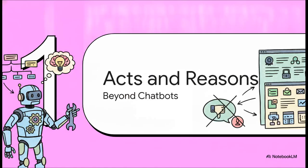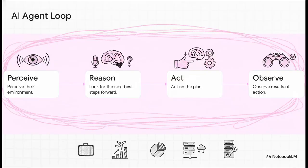Let's do it. Section 1, AI that acts and reasons, moving beyond chatbots. Okay, enter our very first term, Agentic AI. Now, you're probably used to a standard chatbot, right? You give it a prompt, it answers, and it just stops. Well, Agentic AI is totally different.